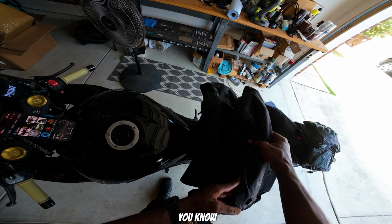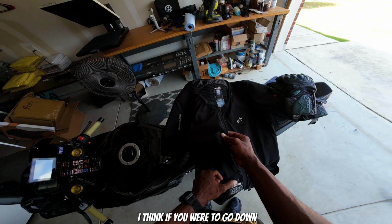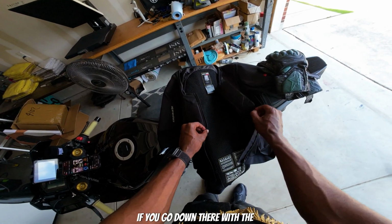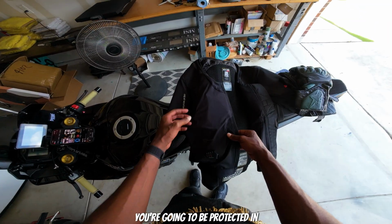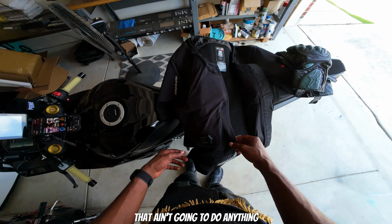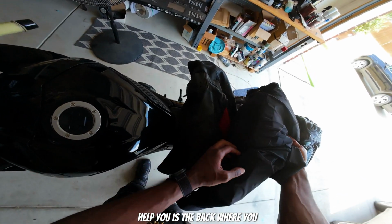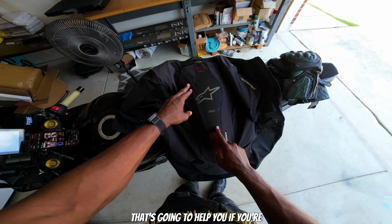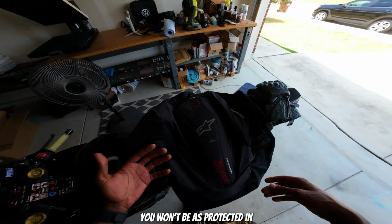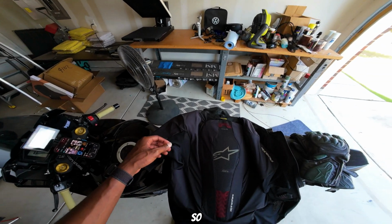And with the leather, even if you go down, you're gonna be saving your skin a little more. This right here, if you were to go down with the hoodie, you're gonna be protected in these areas, but the rest, like this mesh that allows you to breathe, ain't gonna do anything for you. The only thing that's gonna help you is the back protector on here. That's gonna help you if you're in a hoodie. Everything else that's really thin is gonna get torn up. So you won't be as protected in a hoodie, but you'll be a little bit more protected than if you had nothing on under that hoodie besides a regular shirt. So you're still protected.